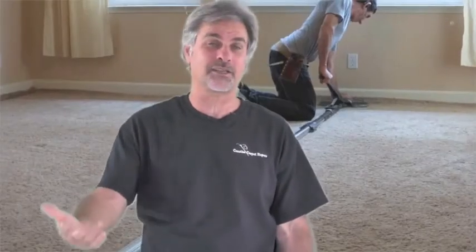You see, a power stretcher butts up against one wall, it goes all the way across the room, and it has a head on the other side. And when we push down that lever, man, it stretches that carpet tight. So we give you a 100% unlimited, unconditional, lifetime labor guarantee that that carpet will never need to be stretched again if you go ahead and hire us to restretch your carpet.